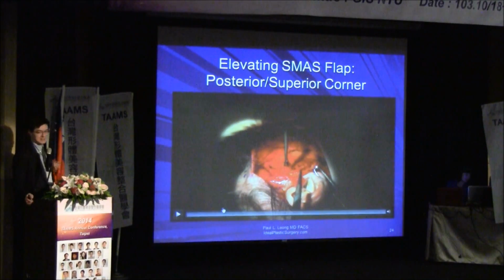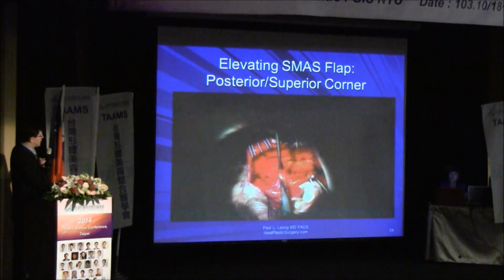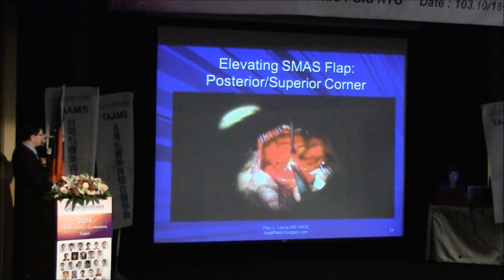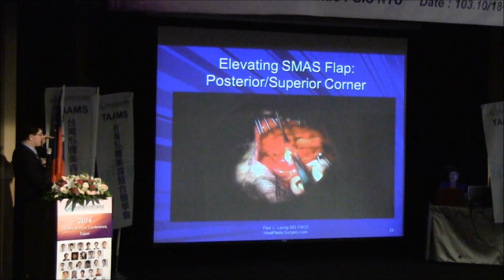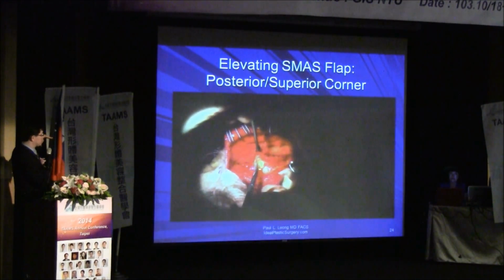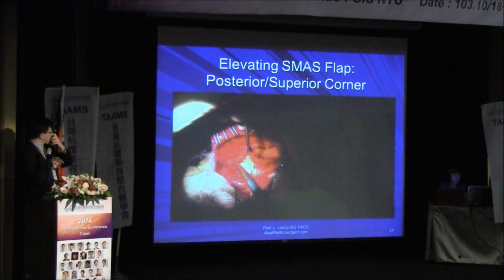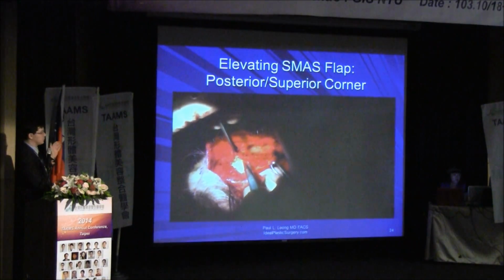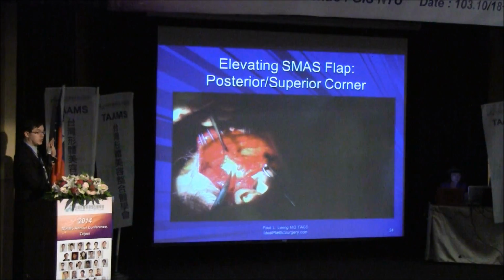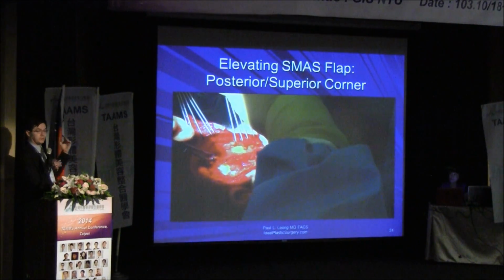You can see I'm elevating now in the superior posterior corner. This is where we start the SMAS elevation. So I'm dissecting, and you can see the skin is up, the skin is here, this is the SMAS flap coming up. This is a different patient. She's more than 60 years old, a thin Caucasian woman who generally you would consider would have a lesser SMAS flap than, say, a woman from Northeast Asia.